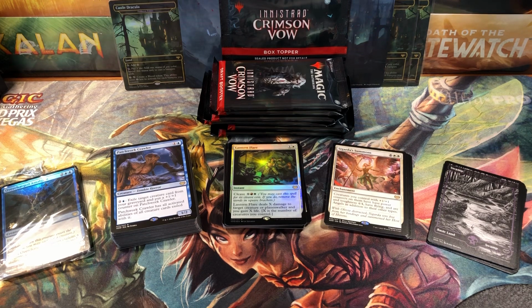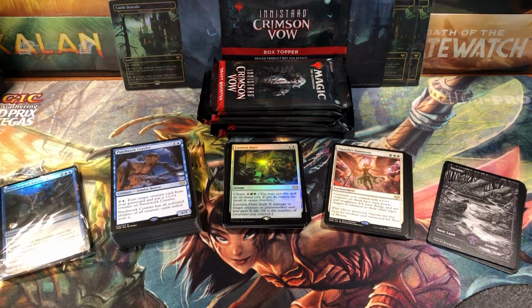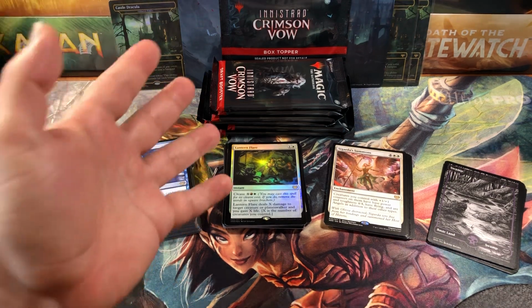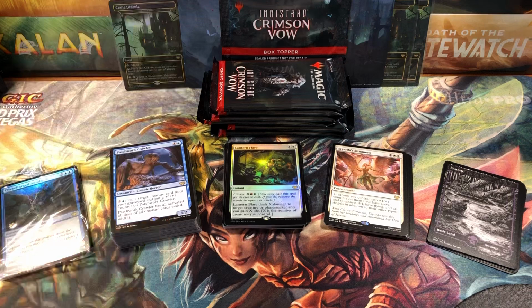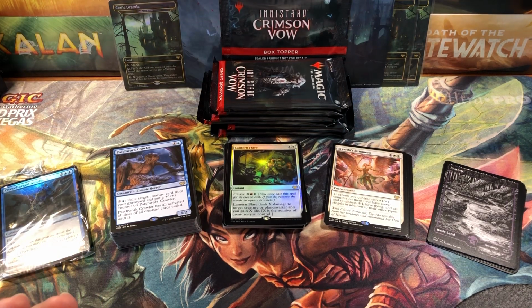So last night was the pre-release for Crimson Vow, so I went and did that. And I'm going to open my prize packs. I'm also going to open the box topper I completely forgot to open in yesterday's box opening, because I was dead tired that morning and it totally slipped my mind. I had allergies bother me. It was a mess. Anyway, now we're going to open the prize packs from last night and the box topper from yesterday, but I'm going to go over the deck that I got first.